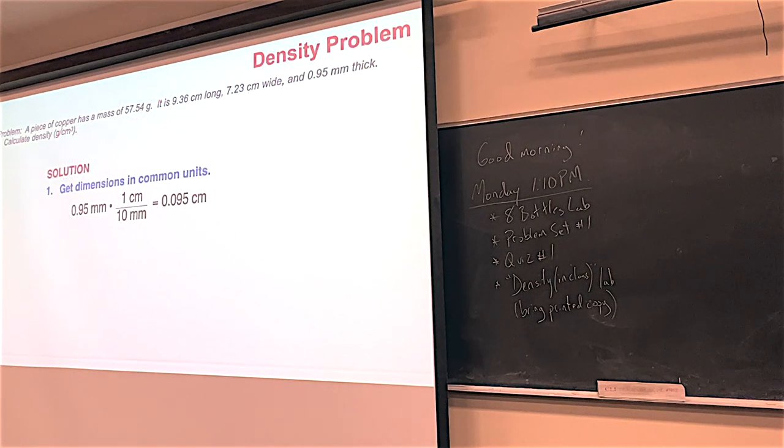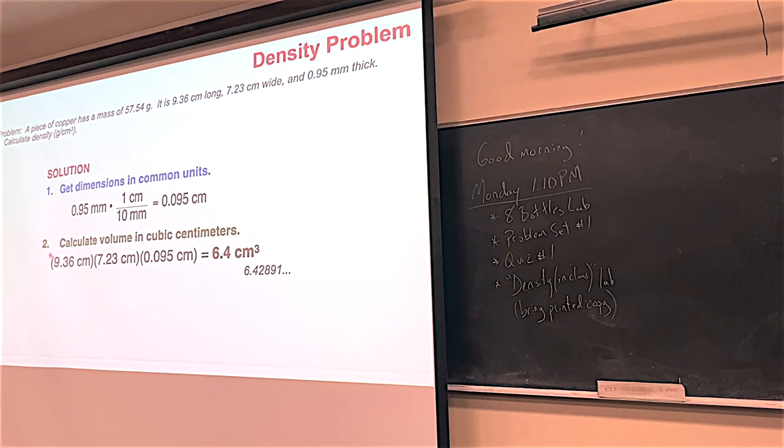So let's do it. 10 millimeters are in 1 centimeter, all right? So if you want to convert millimeters to centimeters, divide this by 10, 0.095 centimeters would be the thickness in centimeters. We need centimeters because the density needs to be in centimeters cubed. And a centimeter cubed is centimeters times centimeters times centimeters. You can't do centimeters times millimeters. So once we have this, the volume will be length times width times height, all right? All of these in centimeters, no millimeters. So centimeter times centimeter times centimeter is a centimeter cubed.